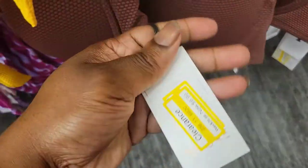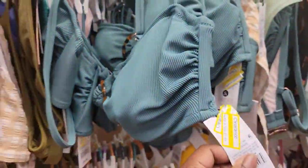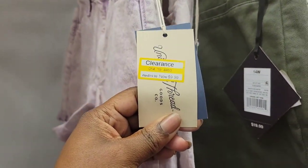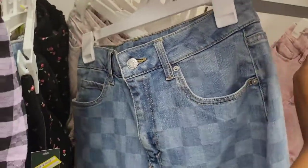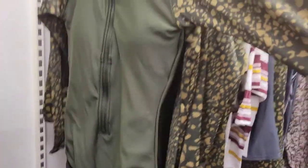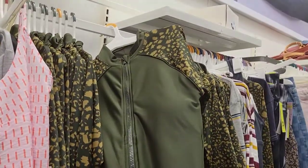Their bathing suits are on clearance. They're all different prices. This is $7.49. We got these solid colors down here for $8.99. This yellow is $7.49. This green is $7.49. So Target has their bathing suits on clearance. We have these shorts here for $9.99, was $20, so that's 50% off. This skirt is $7.50, it was $15, so that's also 50% off. This athletic jacket is $11.99, it was $40 just for this jacket. Oh no, this is a bathing suit. I did not look all the way down. This is a bathing suit, you guys.